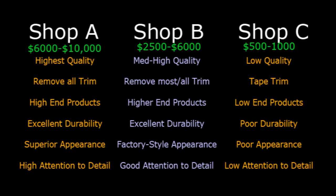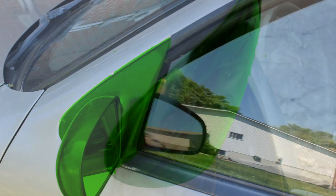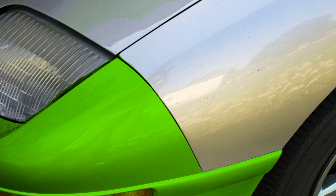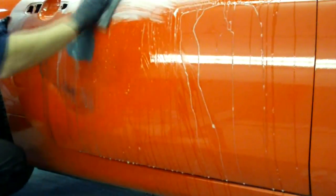So one of the more notable differences between a low and high-end paint shop is the amount of trim that gets removed. When I say trim, I'm talking about things like belt moldings, windshields, back glass, tail lights, mirrors, moldings, antennas, door handles, bumpers, anything that rubs up against the paint tight. The importance of being able to remove all the trim items is that you can sand in that area a lot better, or else what will most likely happen when the shop tapes it up is the clear coat will start to peel from that edge. Most of the time the higher end shops can remove all of those trim items, and a lower end shop will likely just tape them up.